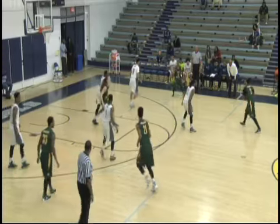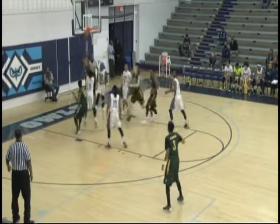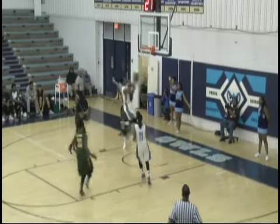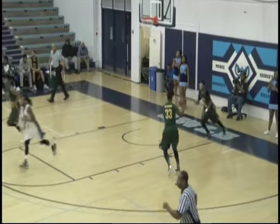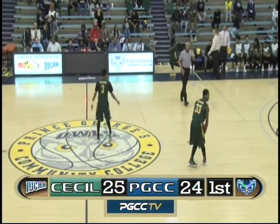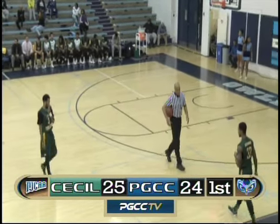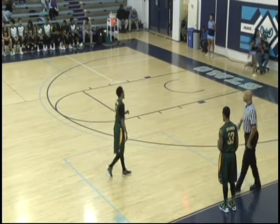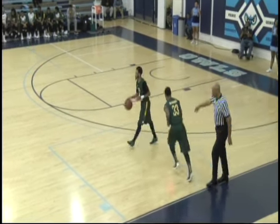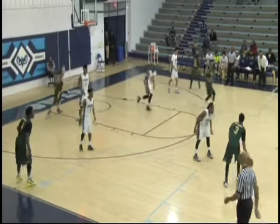Looks like Cecil's gonna slow things down a bit, operate their offense. Nice hesitation dribble and a reverse layup by number 2, LaQuinn Stewart. That was a nice Cecil basket. Stewart has to get back though. Prince George is being very aggressive attacking this basket today. That's the second time that you've seen a player not only attack the basket, but also go up and under, using the basket as an extra defender. That's 25-24. Already a combined 49 points scored in the game. We're barely 10 minutes in.